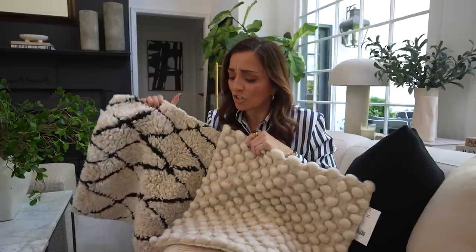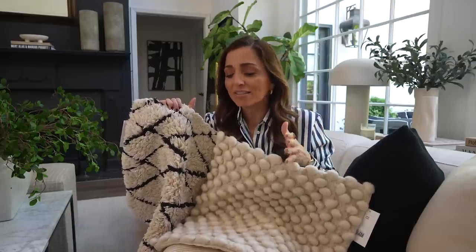You can create a super sophisticated look in your home and still have these summery boho textures. Because you guys know, I am a bohemian in mindset, but not in my style at all. And so I've always kind of struggled with how to get that summery look that I really like. How do I balance that in my own home? This is the way to do it.